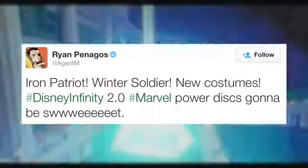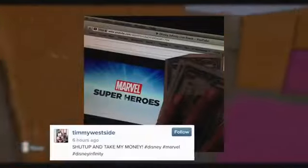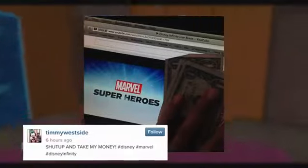I can't wait. @Agent M says, Iron Patriot, Winter Soldier, new costumes, Disney Infinity 2.0 Marvel Power are gonna be sweet. All right, let's hop on over to Instagram, where @Timmy Westside says, shut up and take my money. All right, Timmy, we've got a few months. You're gonna have to wait a little while longer.